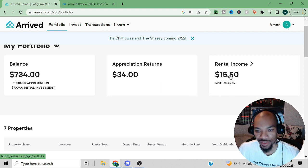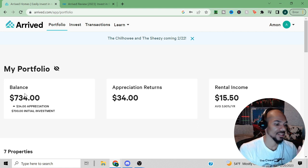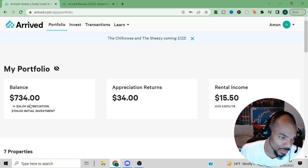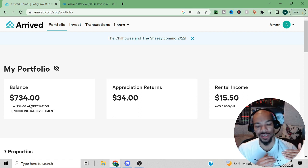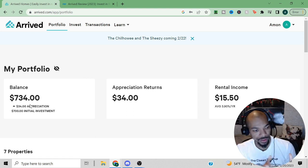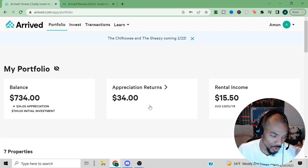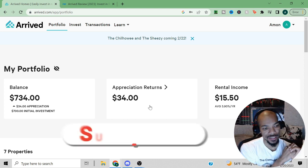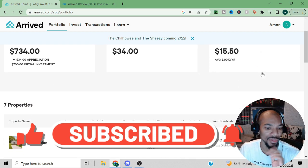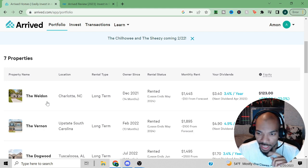As you can see, the rental income is not included for the portfolio. This is how investing platforms normally do it. They do not include the rental income in your portfolio balance. The portfolio balance only includes the value of the house per share, so the appreciation, not the dividends, because dividends are paid straight to your bank account. Anyway, this is one of the rental properties I have.